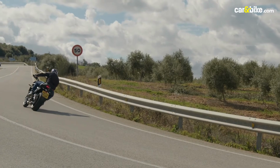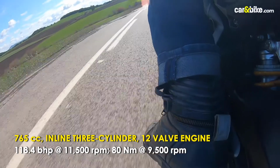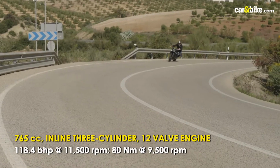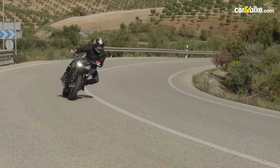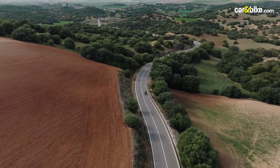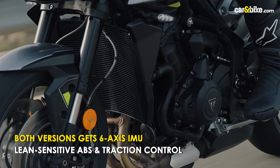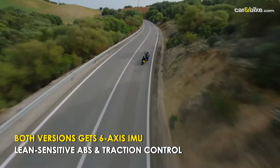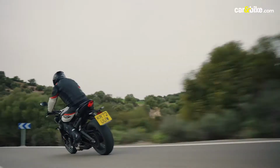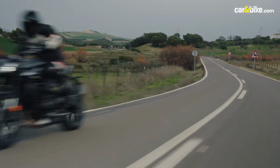When we switch bikes, the R is no pushover either. It still gets more power than before, and in terms of performance and handling, it doesn't feel any less than the RS on the road. It also gets the 6-axis IMU with lean sensitive ABS and traction control, as well as the standard quick shifter.